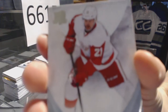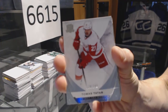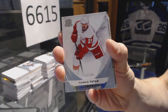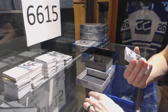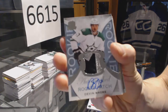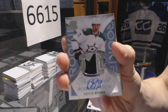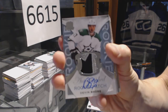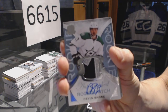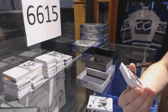Alright, base card number 249 for the Detroit Red Wings, Tomáš Tatar. Tomáš Tatar, base card out of 249 for the Wings. We've got a two-color rookie patch auto number 249 for the Dallas Stars, Devin Shore. Rookie patch auto out of 249 for the Stars, Devin Shore. Oh, cool. That's a neat patch.